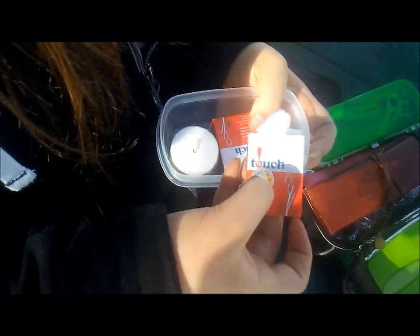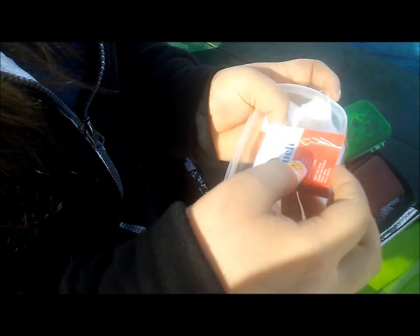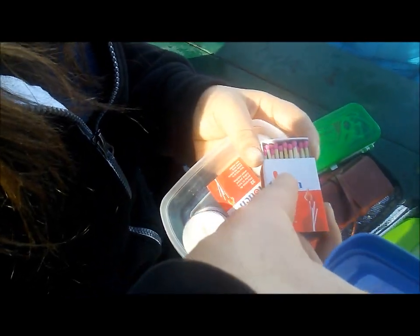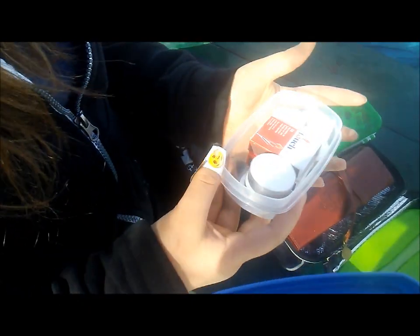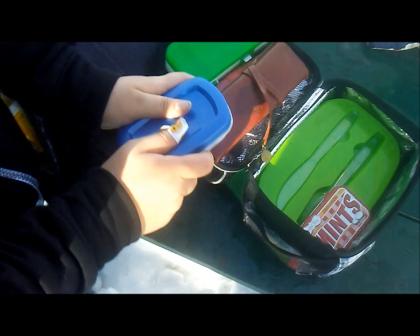Got 64 matches through these 2 boxes combined. What we'll do is go through these and put them separately into their own container, each pack of matches with its own striker, so we don't have to store a square box all the time.